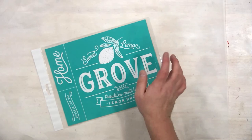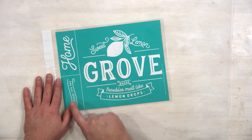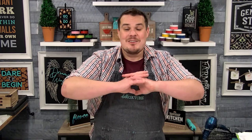Before I dive too deep, let's go ahead and show you a couple things. We are in May, so that means our May Club Couture is our adorable Sweet Lemon Grove. I love where it says, where troubles melt like lemon drops. Our Club Couture transfers keep getting better and better, y'all. Now, if you want this transfer, it is only available to our Club Couture members and our designers. That's the only way you can get this transfer. So if you are not a Club Couture customer, you should be. You get amazing benefits, amazing exclusive promotions. Definitely reach out to us, okay?